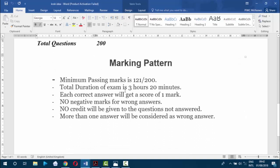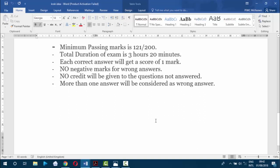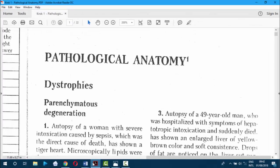Let's take a quick look at the marking pattern. The minimum mark is 121 out of 200, which is approximately 60.5%. The total duration is 3 hours 20 minutes. Each correct answer carries 1 mark, there are no negative points for wrong answers, and no credit is given to unanswered questions. Choosing more than one answer will be considered wrong. So take note.